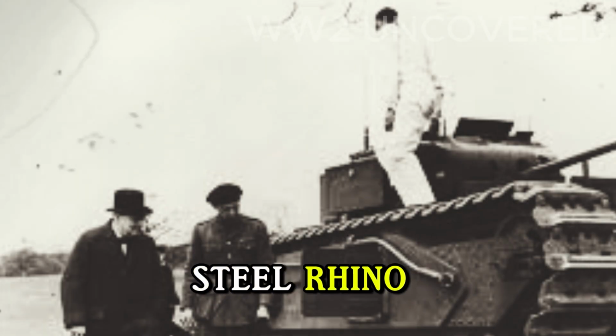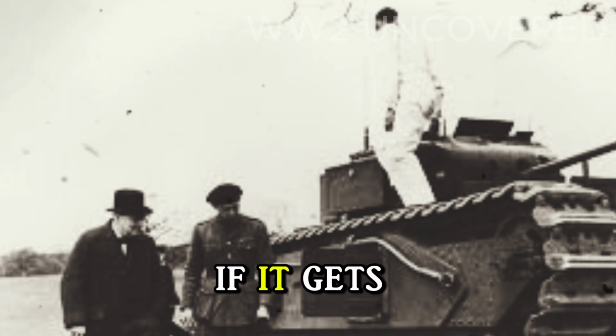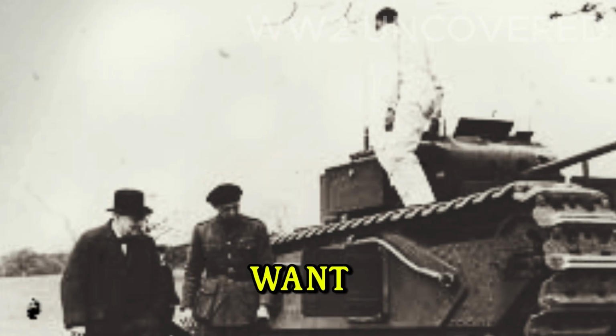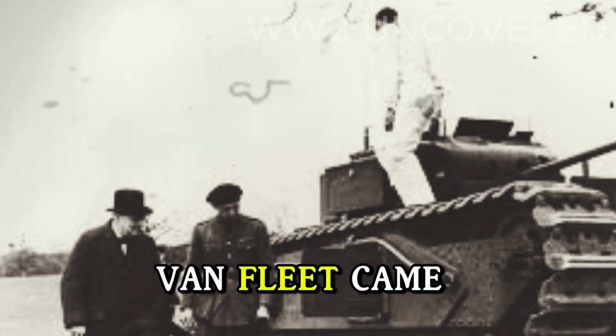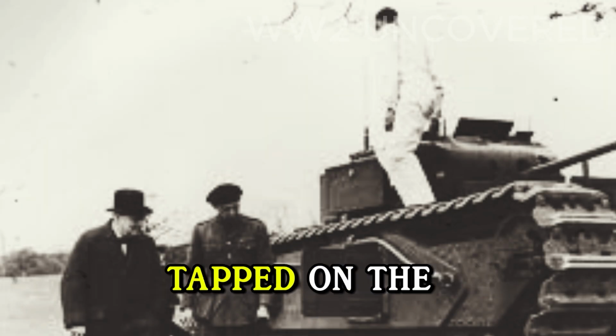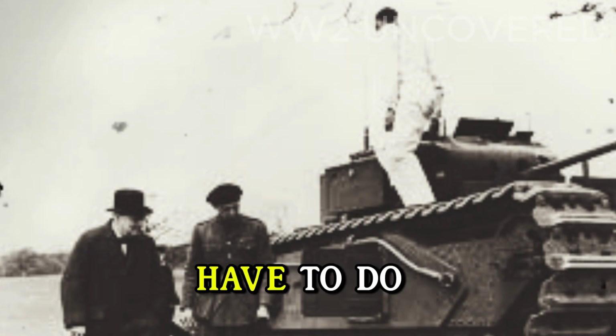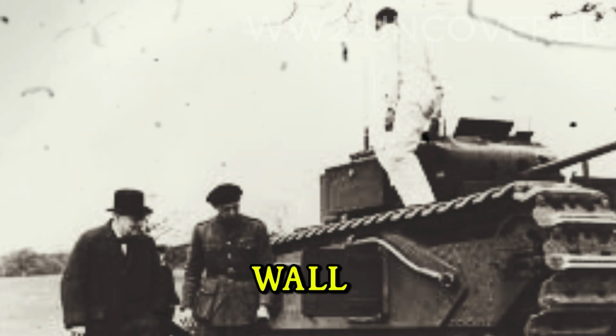"Looks like a steel rhino." Coulon just smiled. "If it gets through that wall, you can call it whatever you want." Van Fleet came to inspect. He walked around the strange-looking Sherman, tapped on the welds, and said, "All right, Sergeant. Now all you have to do is prove it doesn't blow up when it hits the wall."